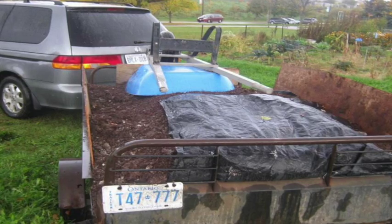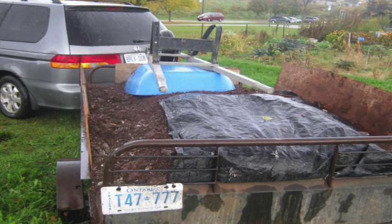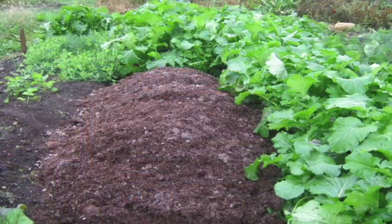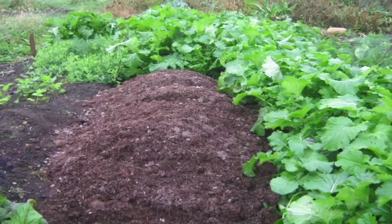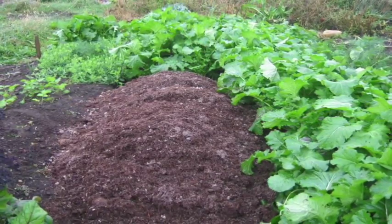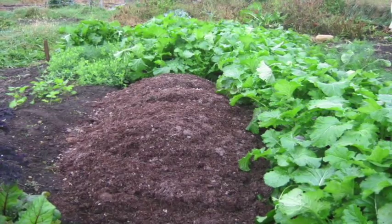A trailer load like that takes me 2 or 3 hours to unload and put in the garden. There it is in the mountain. The plants you see there are arugula, which I think we planted too late, but I'll work that compost into my garden soil, and I'll just keep going at that.